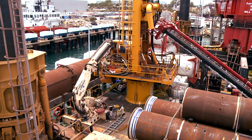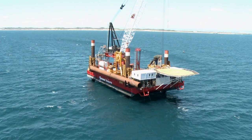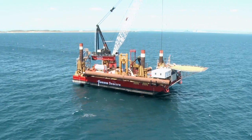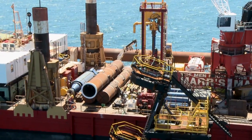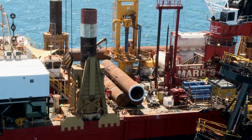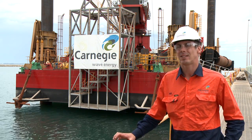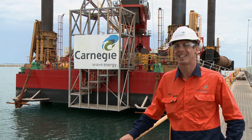Behind us here we have the contractor for the foundation installation package. Once we're at site, we'll jack this vessel up in location and raise the deck above the sea surface. From there, we're going to drill into the ocean floor to approximately 14 meters depth, where we'll then insert a steel foundation. The foundation is approximately 14 meters long and about 1.8 meters in diameter.